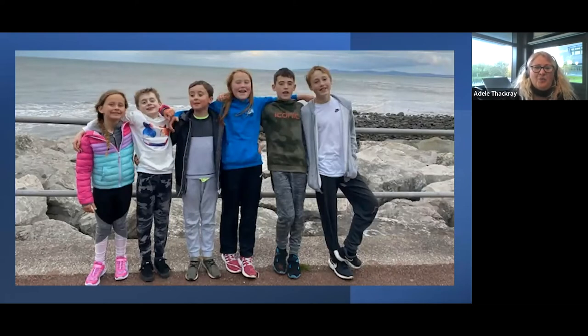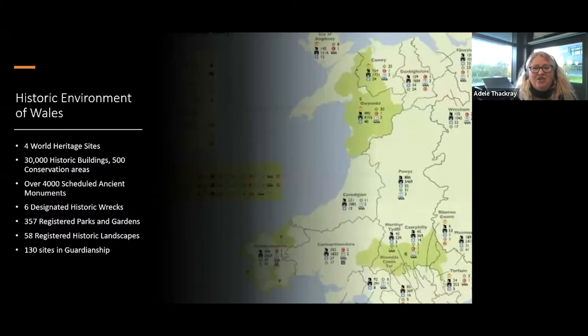We at Cadw have 130 archaeological sites in our care or guardianship and over 4,000 scheduled monuments across Wales. We also have World Heritage Sites here in Wales, including the castles of Edward I and the industrial landscape of Blaenavon, and more recently, the newly designated slate landscape of Gwynedd.